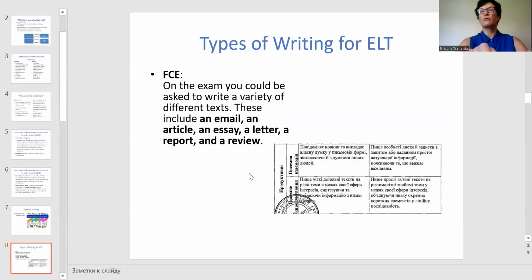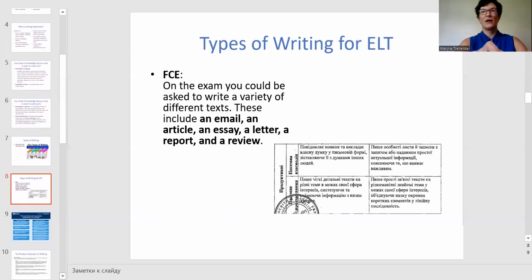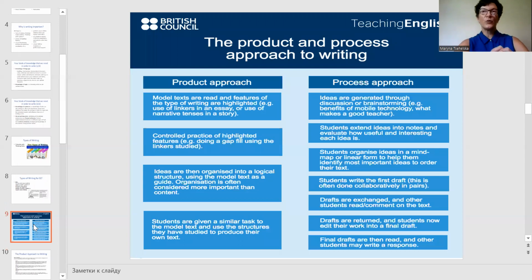So when we write for the final exam in Ukraine, our students need to write an email, an article, an essay, a letter, a report, and a review, which is pretty difficult. And the same is necessary for passing an FCE exam for B2 level. So we don't talk about it now. It's the focus of other sessions, not today. But what we're going to talk about today is the difference between product and process approaches to writing.